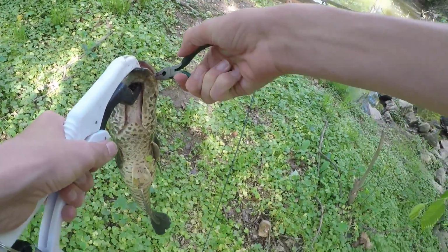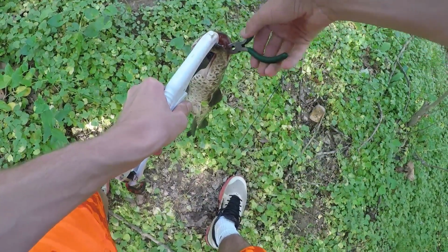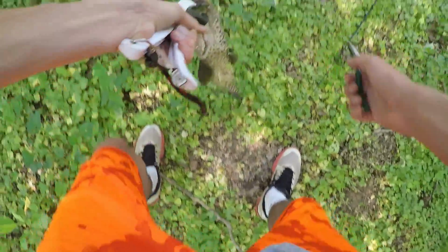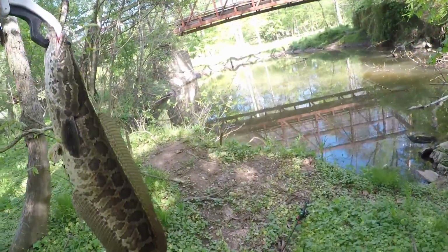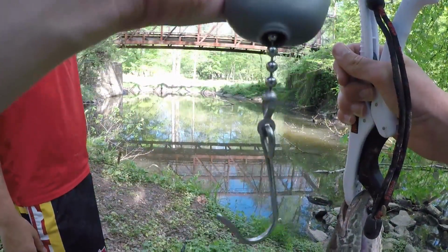This snakehead absolutely crushed my swim bait here. Look at how he ate that, guys. This may be my personal best snakehead in terms of length. I mean, not length. Weight, maybe length too. It's such a gorgeous fish, this one. It has really awesome colors. I don't mess with it.